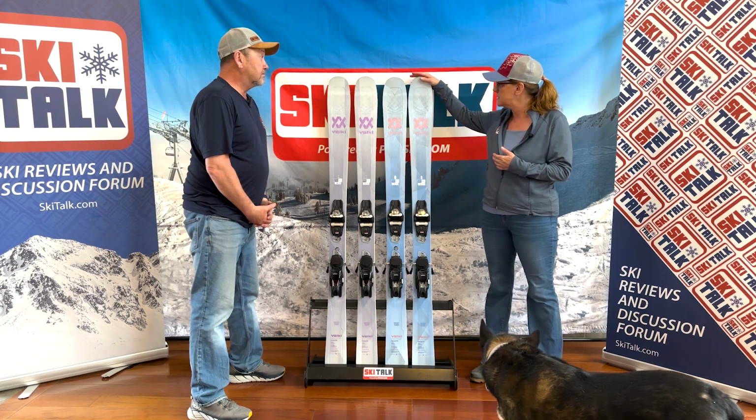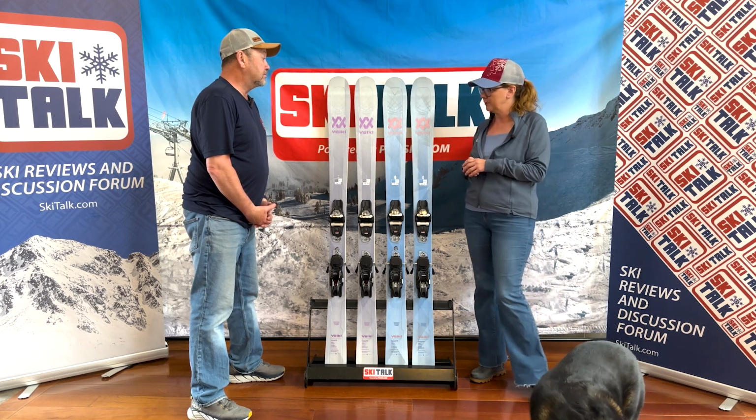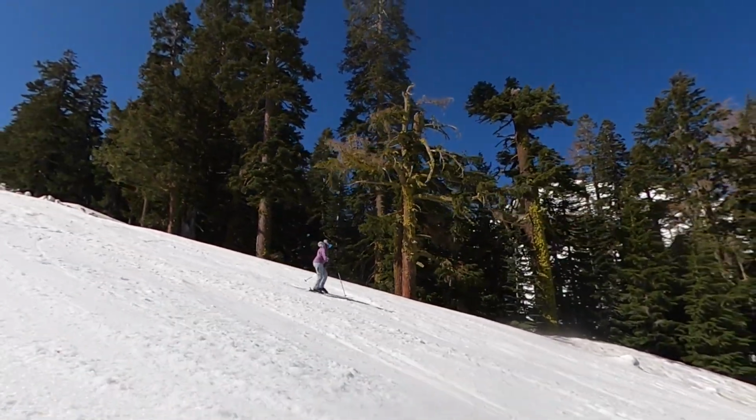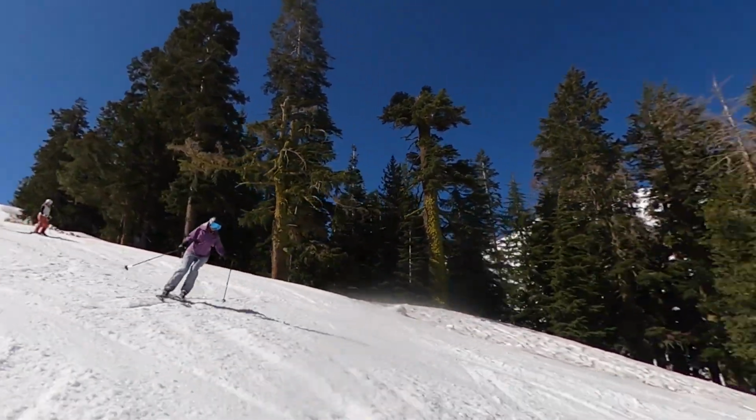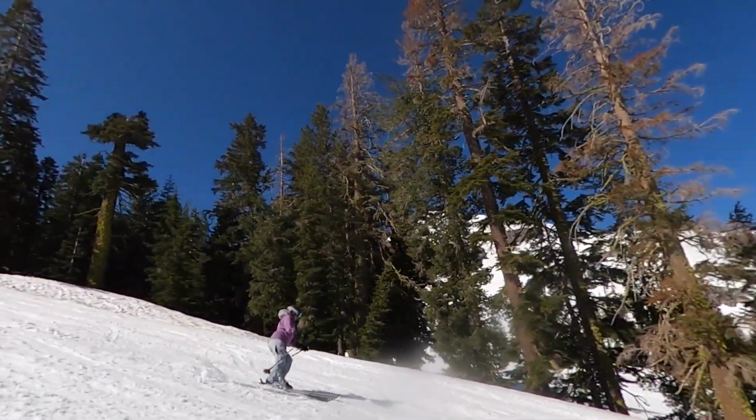And the 96 was the first one that came out, and I had a chance to ski it in a couple of not super deep powder days, but when there was enough powder, it was really fun and snappy, and it powered through the chop, and it was a really, really good ski.